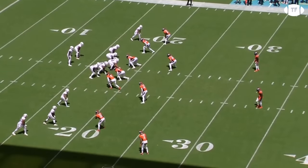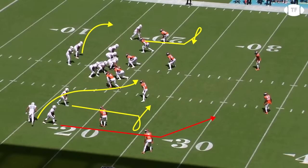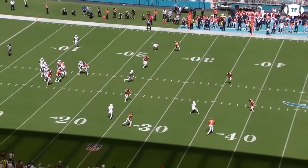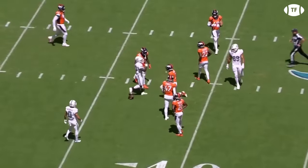This time, from a trips formation, Miami will bring Julian Hill inside on the short motion, and the staticness from Denver's defense easily shows Tua the cover three. With the certainty that this is zone, and with a player of Tyreek's speed, Tua can simply throw this up, knowing he can cut into the space before any defender can react.